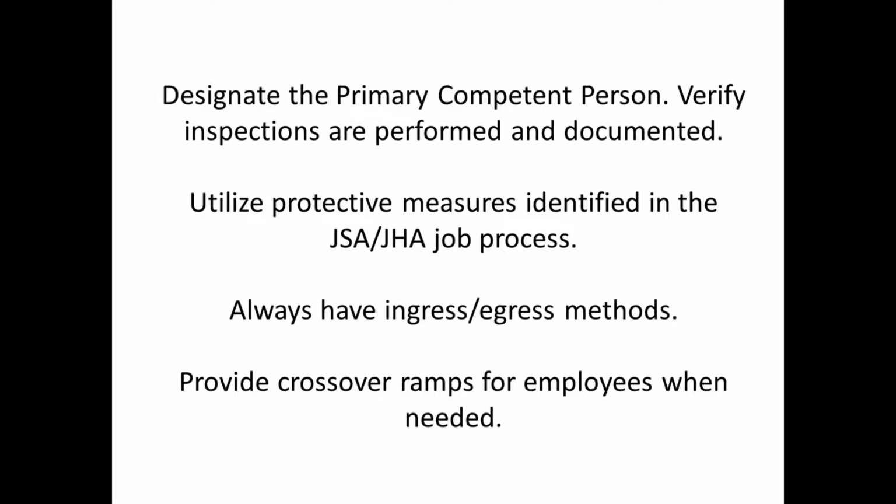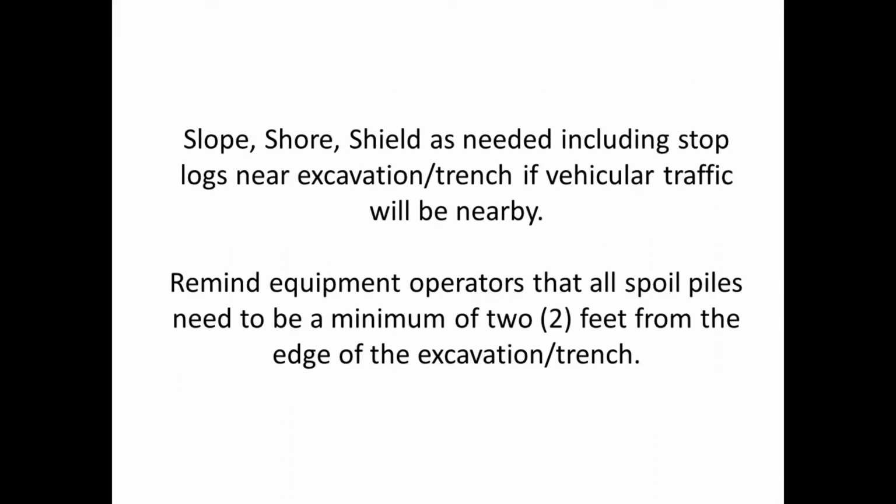Get your trench box out there. Get your slope and your shoring, benching correct. Always have in and out methods available so that employee doesn't have to move more than 25 feet in any one direction. If you have employees that need to be crossing from one side of a trench to another, they need walkways so they can cross over. The walkway needs to be secured. It needs to have handrails on it so that we don't have a fall incident occur whenever they're crossing over.